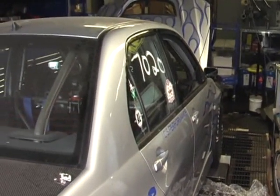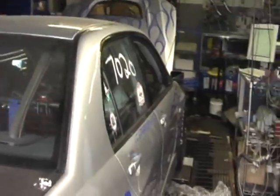So we got a lot of safety equipment here. We have the 9-second cage, we have a parachute, and a drive shaft loop, and a lot of things in the car that add weight to the car. So we're going to try to chop some weight out.